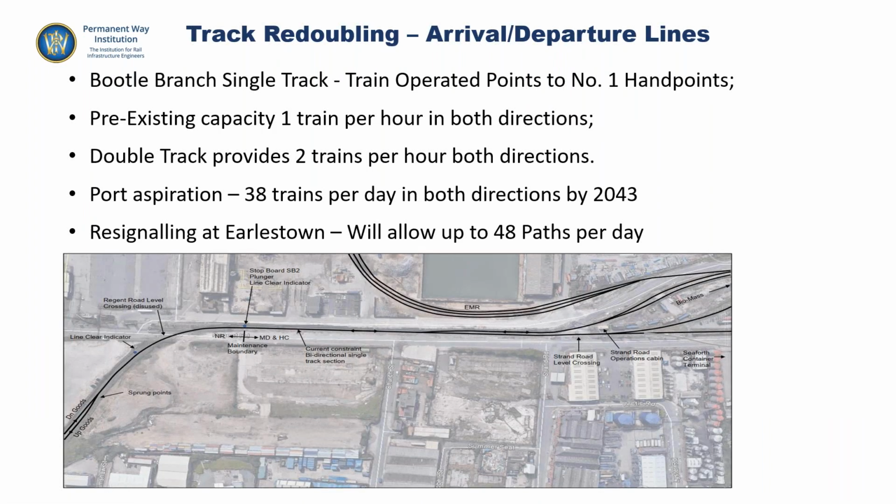So basically, the purpose of the whole track remodelling was to vastly increase the capacity. Pre this project, there was basically 1 train per hour capacity in both directions. The double tracking actually provides 2 trains per hour in both directions. The port's aspiration was to have 38 trains per day in both directions by 2043. And there is potential capacity at Earlstown in terms of signalling on the Bootle branch to allow up to 48 paths per day.